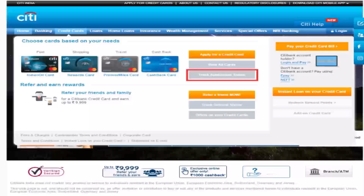As you click on it, moving on to the next step, you'll be able to see a field where you need to go ahead and enter the number that is associated with the tracking application or the status. Just enter that and click the submit button, and lastly you'll be able to see the status of your credit card. So that is how you can track or check the status of your Citibank credit card application.